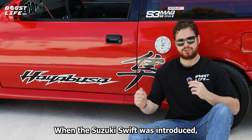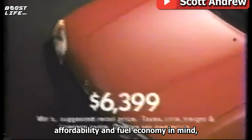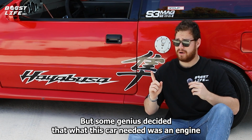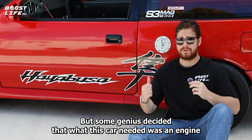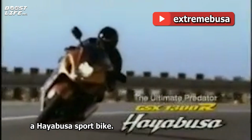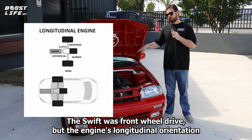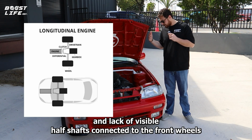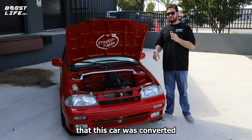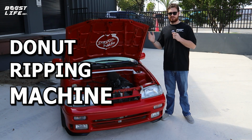When the Suzuki Swift was introduced, it was anything but swift. This little hatchback was designed with affordability and fuel economy in mind, not speed. But some genius decided that what this car needed was an engine from another Suzuki model, a Hayabusa sport bike. The Swift was front-wheel drive, but the engine's longitudinal orientation and lack of visible half shafts connecting to the front wheels tell us something more, that this car was converted to be a rear-wheel drive, donut-ripping machine.